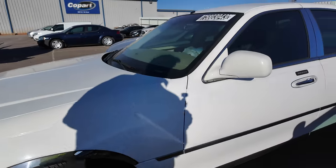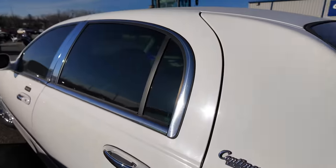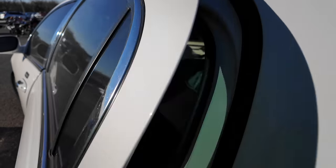I love a Town Car, I really do. I can already see there's tons of bags on the inside, so I'm trying to prepare myself that this is probably going to smell really awful.